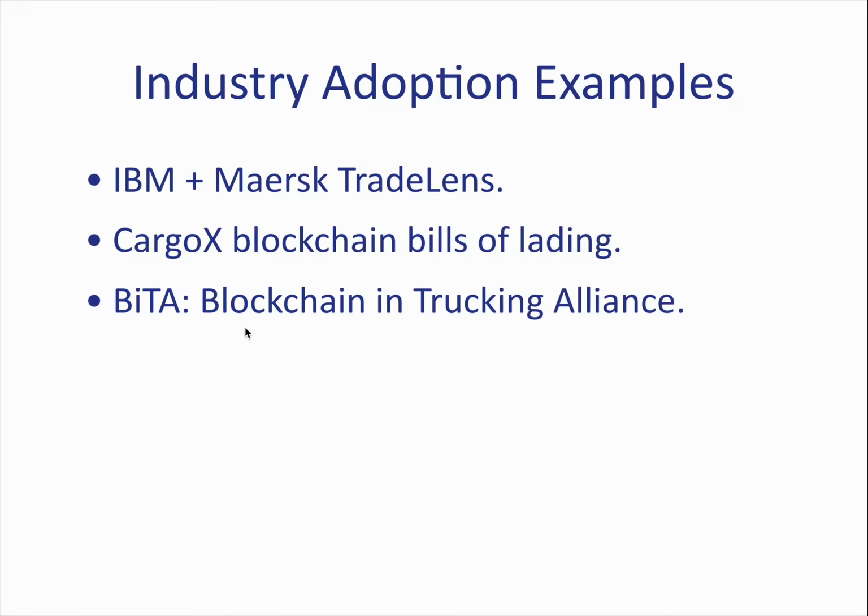Major logistics players are already exploring blockchain. IBM and Maersk created TradeLens to improve maritime visibility. CargoX digitizes freight bills of lading, and the Blockchain in Trucking Alliance, or BITA, is working to standardize DLT use in trucking.